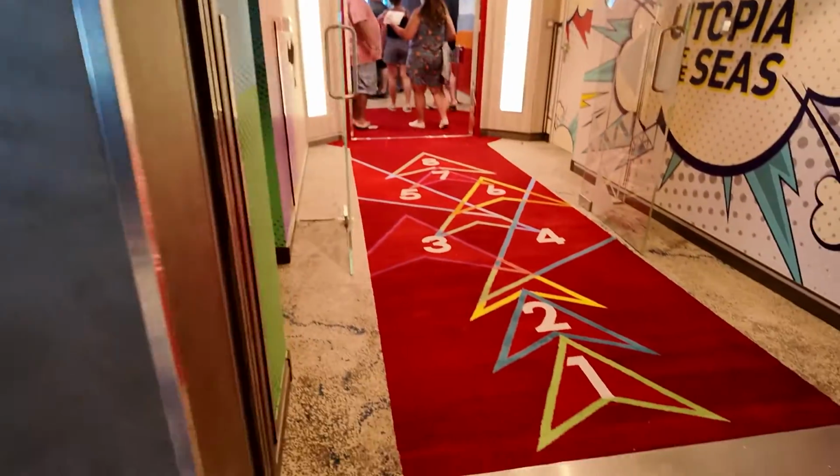Hi guys, I'm here on the newest ship for Royal Caribbean, the Utopia of the Seas, and checking out the Ultimate Family Suite. So let's go check it out. So here is the Ultimate Family Suite.